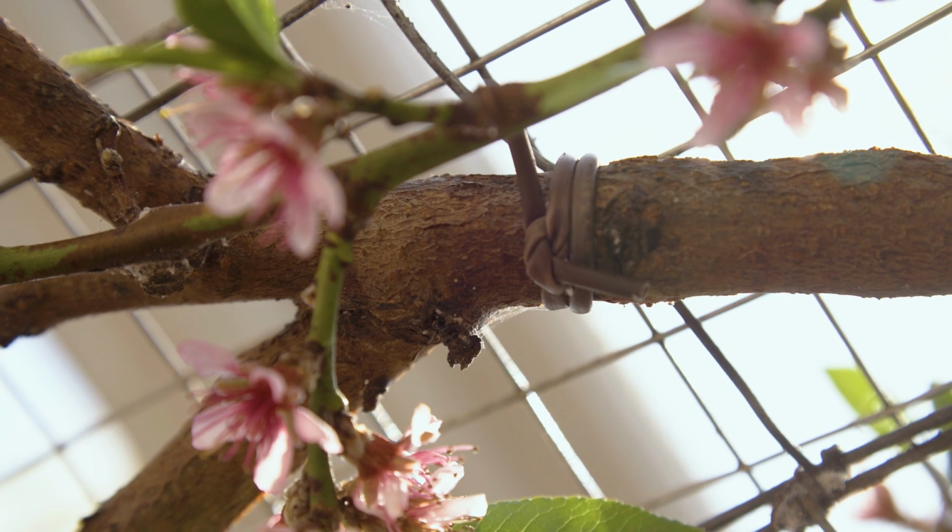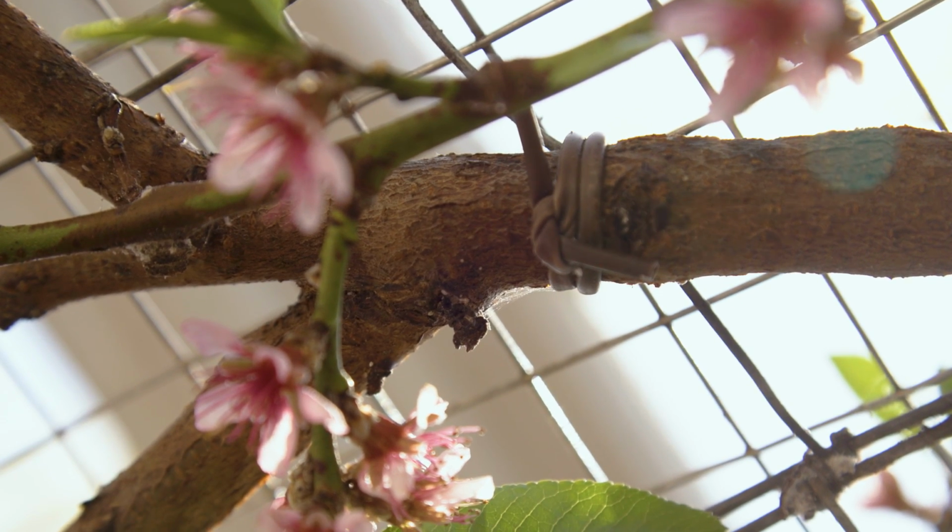And also they flower really early in the season. These are just going over. The flowers would have been stunning in here about mid-March. So can you explain what's going on with the system of training here? Yeah, so we have two identical peaches called Barrington.